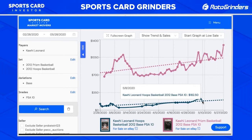This is a PSA 10 that I'm looking at. I know Brennan mentioned PSA 9, I believe, but these are PSA 10s that I'm comparing right now.